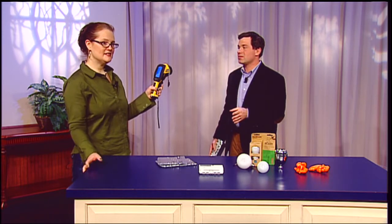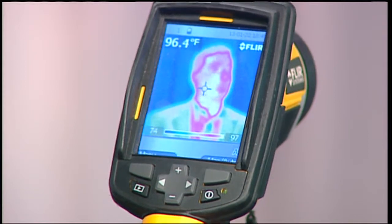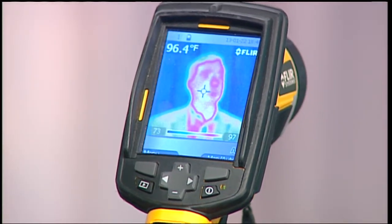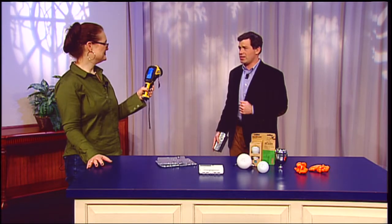Well, this is an infrared camera, and so it actually scans to see heat that's being given off by your subject. So if you scan a house, you actually see where the heat loss is occurring. And so a home energy specialist has this as part of the equipment that they use in order to determine how your house is doing from an energy efficiency perspective in MassSave. Now, right now we're looking at me. I'm about 96 degrees. Is that what you're saying?